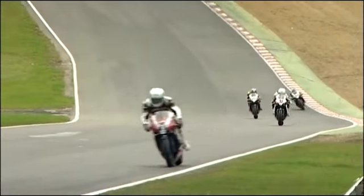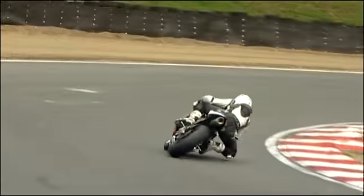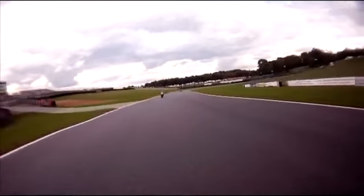Back at the front, it is Folkard that leads, and Connor Tagg is now getting closer to Dixon. Let's hope Dixon's not running into any more problems. This is the rear view from Jake Dixon now, as we head into Graham Hill Bend. This will give us a good shot to see if Connor Tagg in third there is catching. Yep, Connor chasing us along Cooper Straight. Great to have all these on boards, and particularly looking every which way.